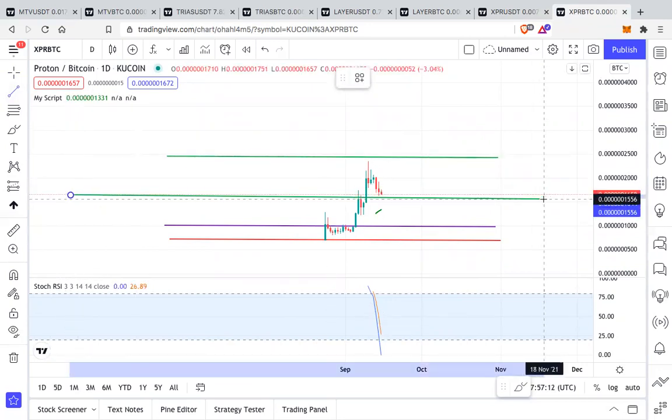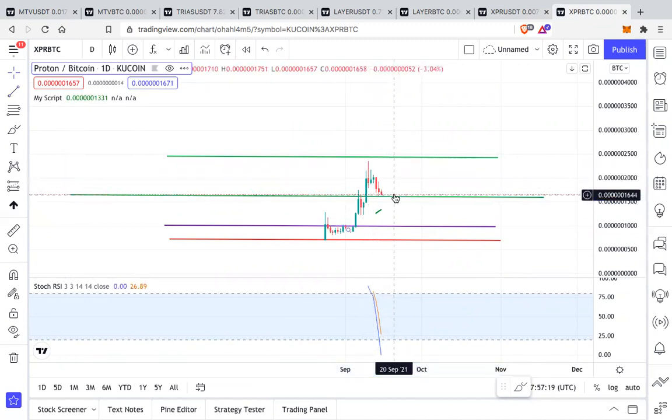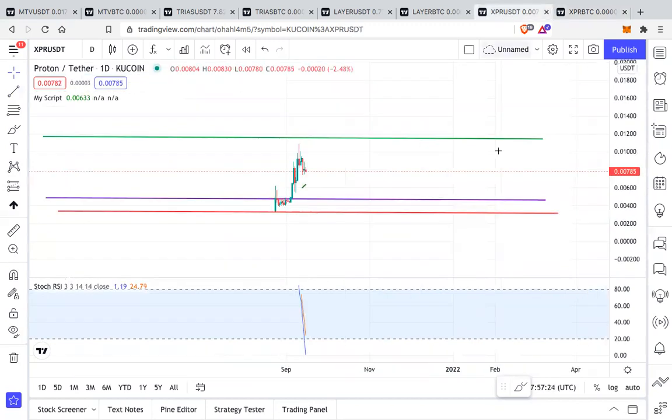You can see over here, it can create this as support, which was previous resistance, or this can be a retest of the breakout. So a very similar looking chart, XPR Bitcoin and XPR USDT both. So if you like this project, then this is a good time to buy some. If it dips further, you can buy some more.